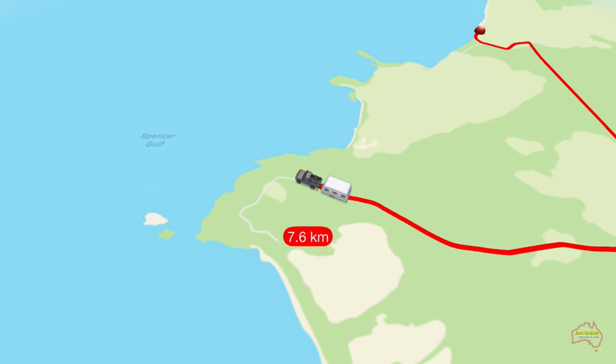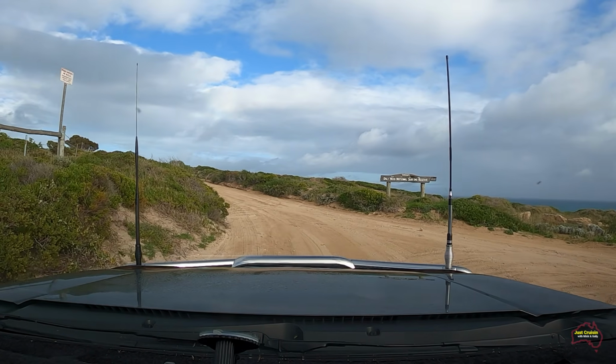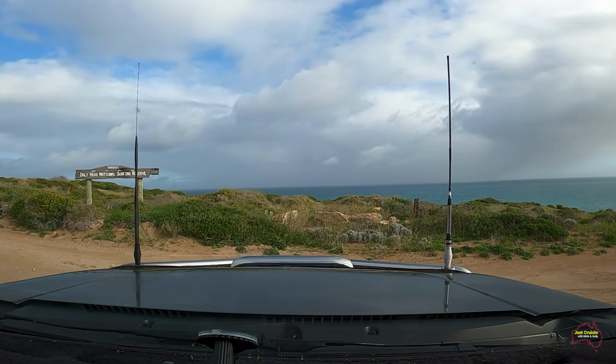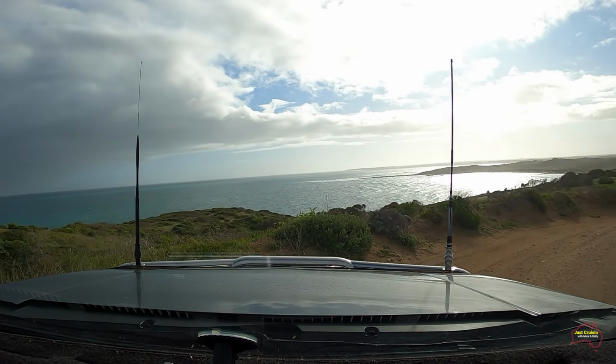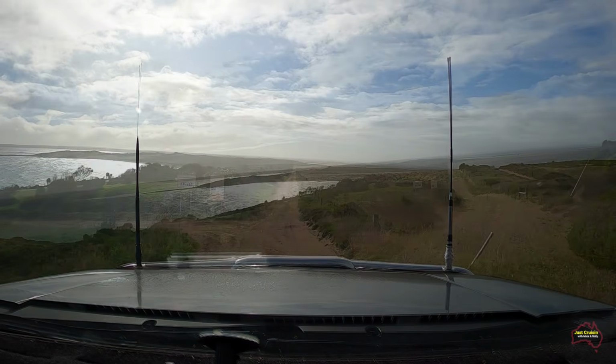Once we arrive near the campground, we come to this intersection here, and it's at this point that we need to do that right hand turn, and that'll take us down towards the campground.